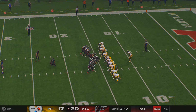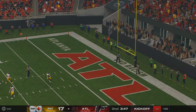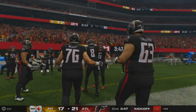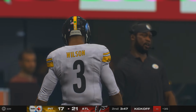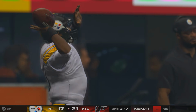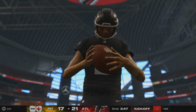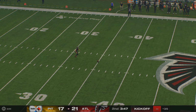Now Youngway Koo for the extra point. It's up and good to make it 21-17. The drive summary that time, 5 plays. And the end result, an Atlanta touchdown. Touchdown, here's Koo to kick off.